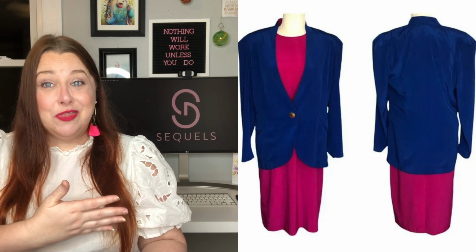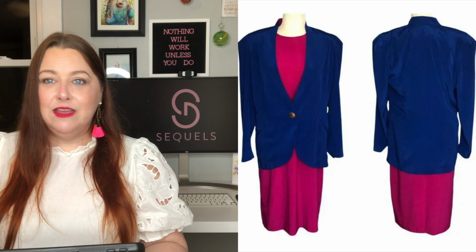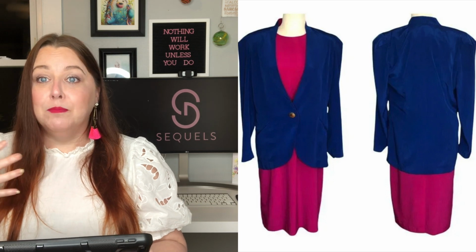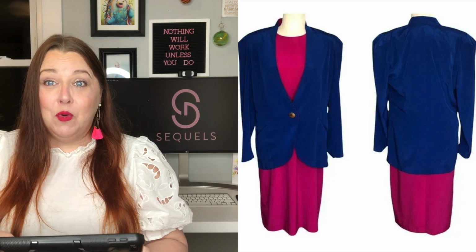Here's another dress that I have in my shop that shows an electric blue and a bright pink, which would be great for this trend. Pair this with something fun like maybe a bold green necklace and green shoes if you really want to go for the box of crayons look.